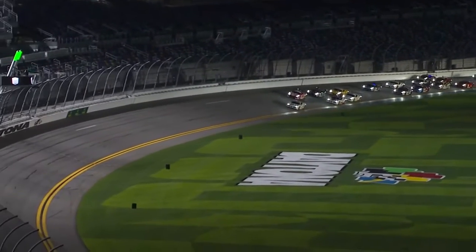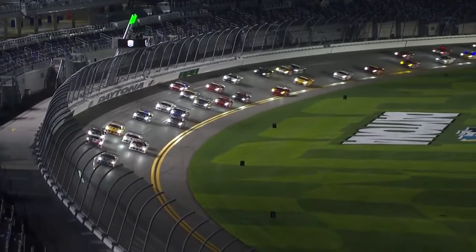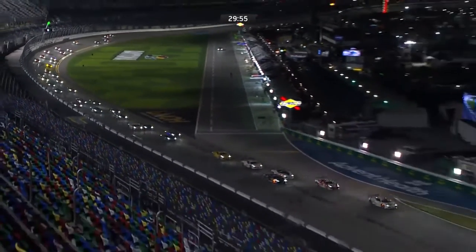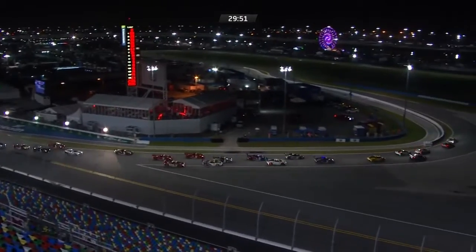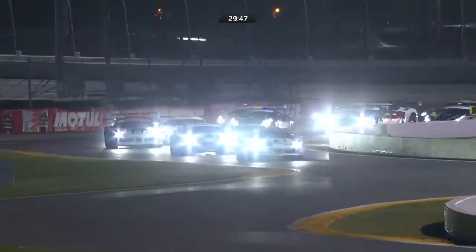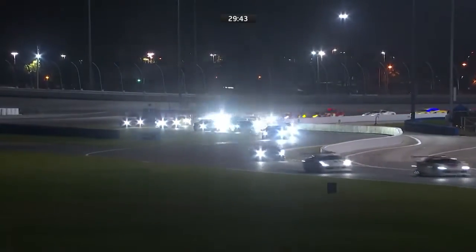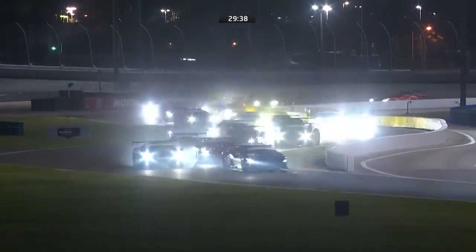And Cooper MacNeil gives it an absolute foot-fall and leaves John McGrew standing then as they head towards the green. And the clock starts counting down. The 30-minute duration is on. So who's going to be brave enough going into this first turn, of course? And immediately you can see that someone on relatively cool tyres has suffered and has gone very sideways and has been collected by one or two other cars as well.